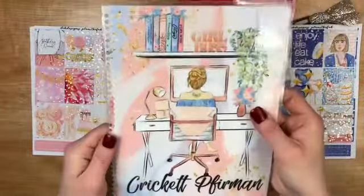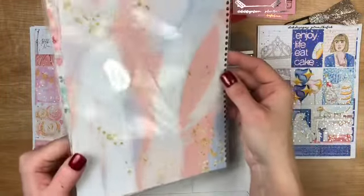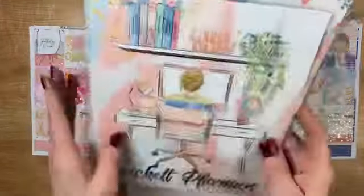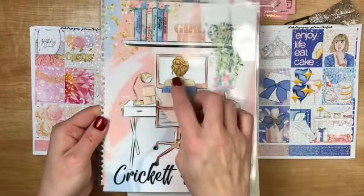Oh, let me get it right. Is that not gorgeous? Look at that, with the gold flecks in there too. I'm catching my light. But look at that. Is that not beautiful? Love it. So cute. And I checked, and I think I picked the blonde.